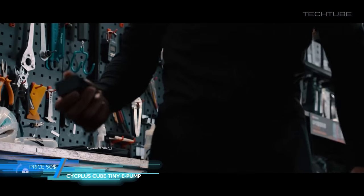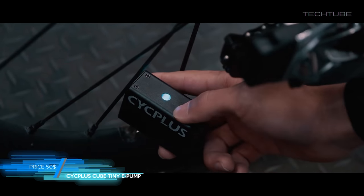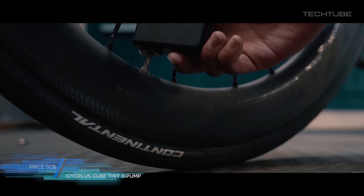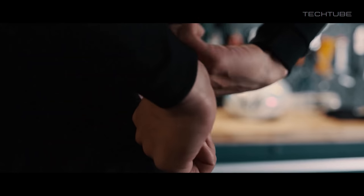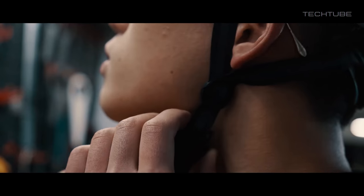The CYCPLUS Tiny Bike Pump is a compact and portable hand pump designed for inflating bike tires on the go. It is made of lightweight aluminum alloy and has a dual-action pumping mechanism, which allows for faster inflation by pumping air on both the up and down strokes.